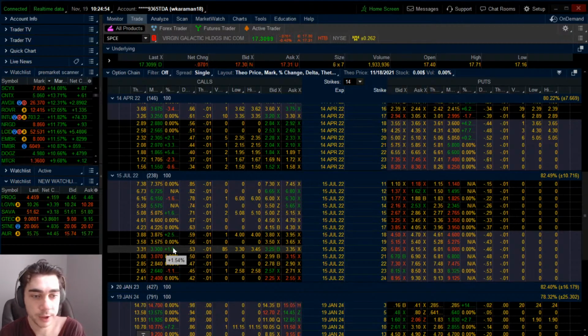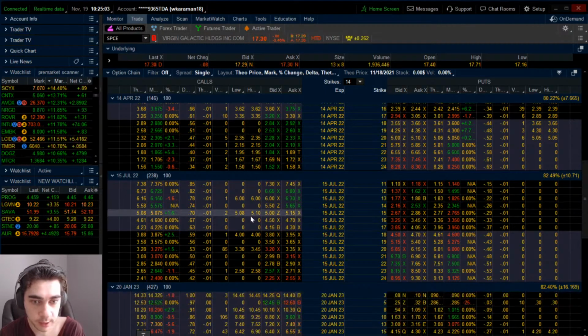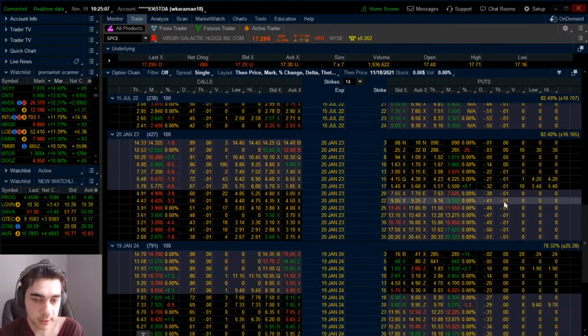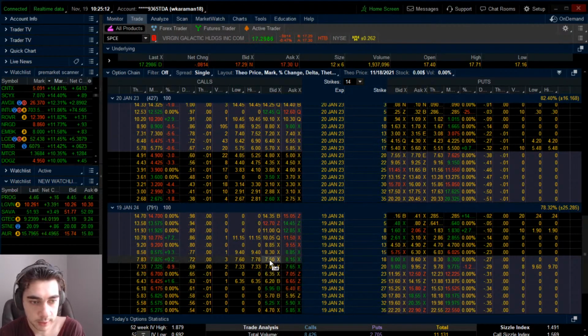Man, these are so cheap. These ones are $3. The $3 contracts, not too far out of the money. 20 strike, 85 volume, so people are picking those up. Nobody's buying puts for the mid to long term on this. Let's see.